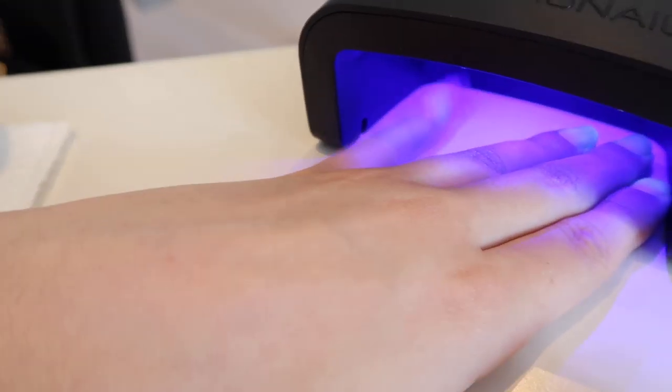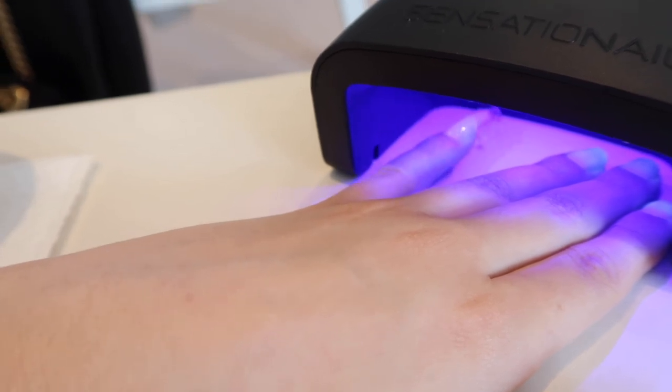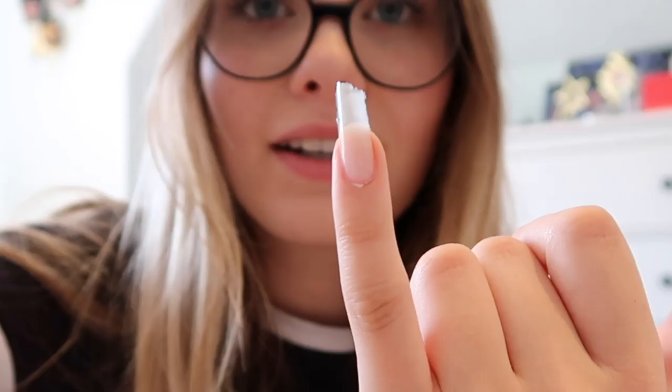Okay, we're just gonna put it on my nail now. And then we cure it. So under there is a nail, and once this is cured, we just pop off the little plastic bit on top. Oh, I've done it. So this is what it looks like.